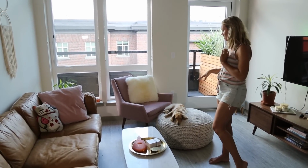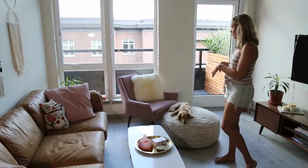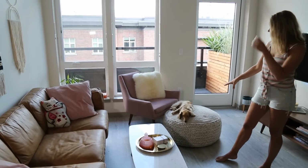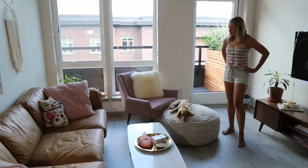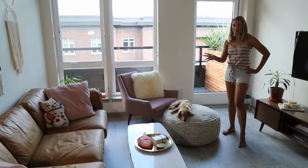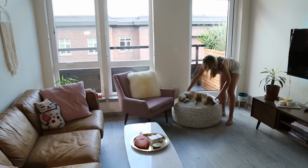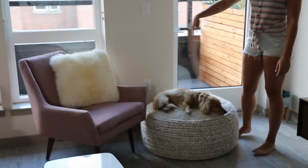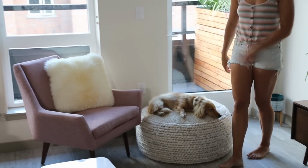All right, so this is our armchair ottoman setup. And we did this because we liked having more places to sit. So we got another chair, a little ottoman. I was unsure how it would fit in this room because it's a small room, but it actually works really well. And I love that I can just move this anywhere in the room. And this is also Zero's favorite spot to sit. This is pretty much just his chair, and then over here is where Cody and I sit.